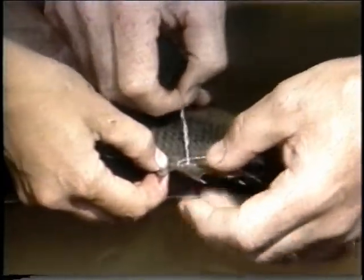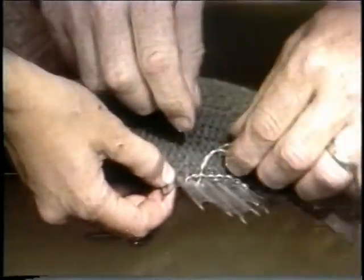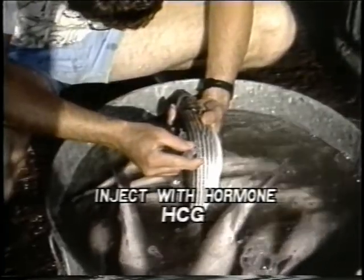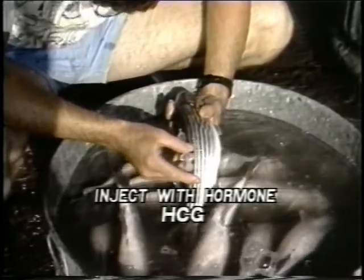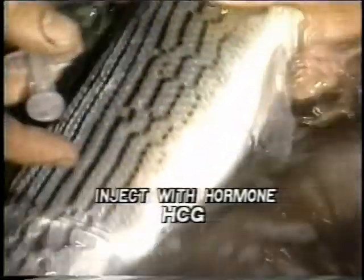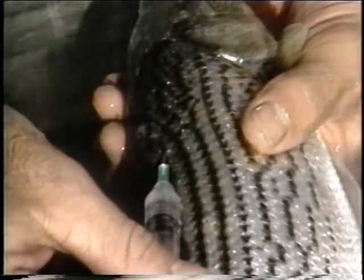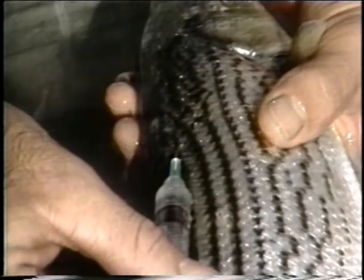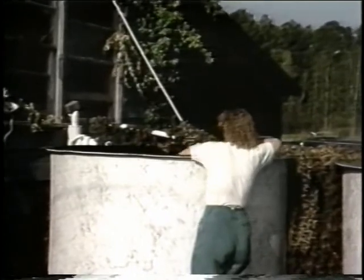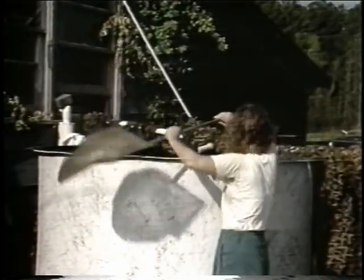As soon as the fish arrive at the hatchery, they're tagged for identification and injected with a hormone, HCG. HCG induces the final maturation and ovulation of eggs in the striped and white bass. It's also used to enhance sperm production in males. After the brood fish are injected with the hormone, they should be segregated by species and sex to aid in handling and to prevent spawning in the holding tanks.